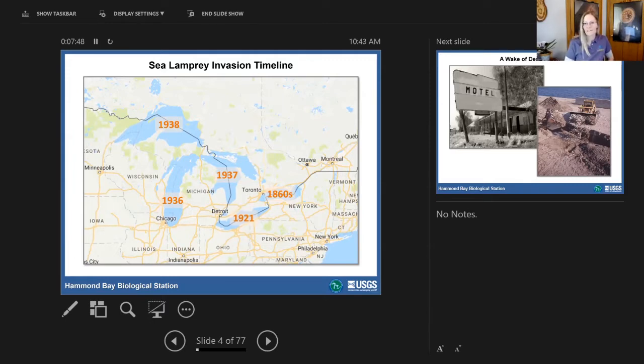A few other fun facts, or funny or freaky facts about sea lamprey, depending on your perspective. Sea lamprey are jawless fish. I'll pull up my model if you can see my thumbnail here with me holding the model. So sea lamprey are jawless. They don't have jaws like other fish do, so they don't chomp anything. Instead, they suction. Sea lamprey also do not have a bony skeleton. Their skeleton is cartilaginous, just like the skeleton of sharks.